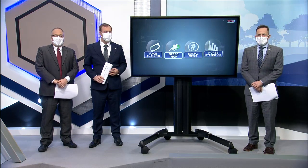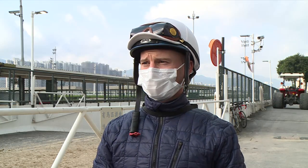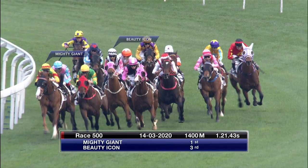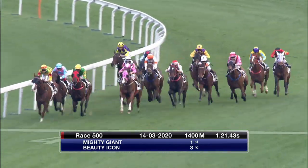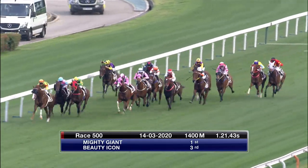Now, Mighty Giant, who we saw in track work from Paul, he's looking for another win on Sunday, and Zach Purton is trying to make it 3 from 3 on board. Mighty Giant, Zach, you were pretty confident heading into his last race. He duly saluted. Are you as confident this time around? Well, he's done nothing wrong. He's continued to improve as he's gone along, and he's been winning nicely. He's not old, but he's a good, honest horse. He gives everything, and I'm sure he'll do that again.